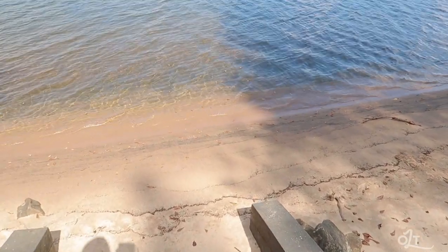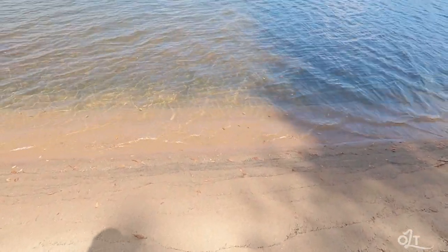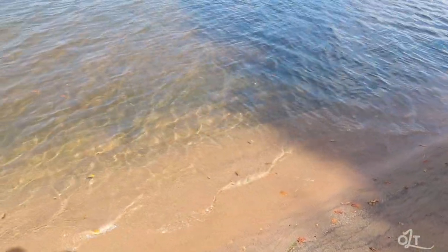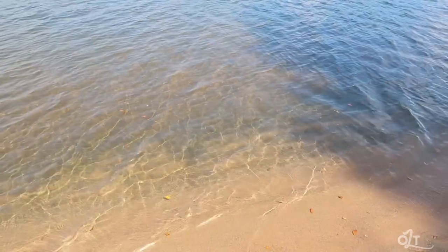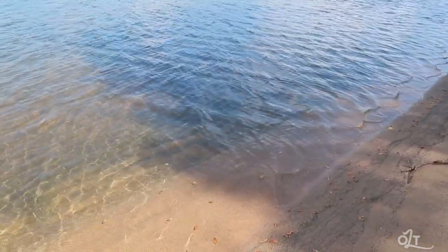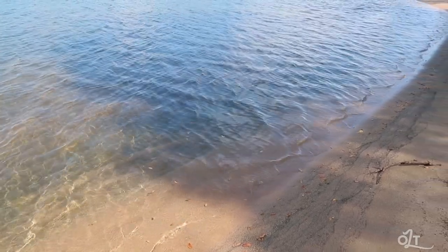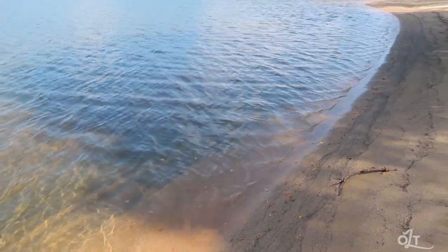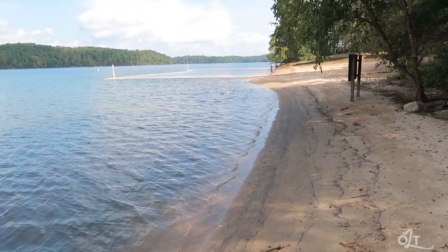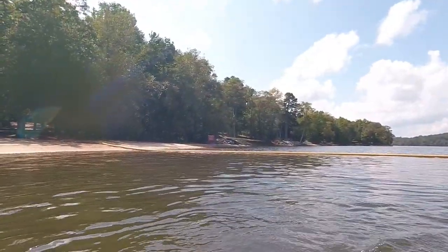We actually brought our chairs down here yesterday. I just sat right here on the beach and had a late lunch yesterday afternoon. You know what? I might actually go out into that lake today. It's so nice. And see, there's the beach area over there on that side. And it's just wonderful.